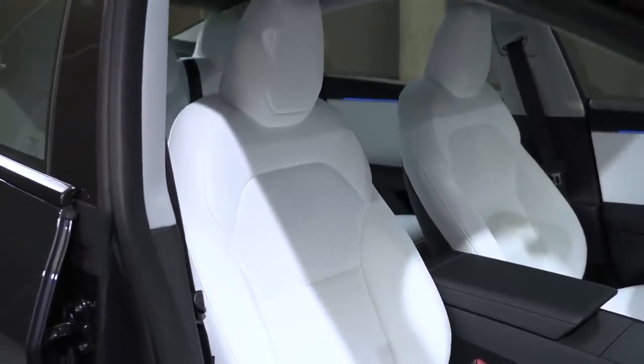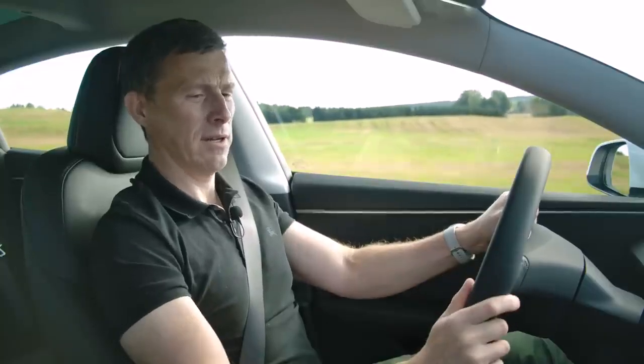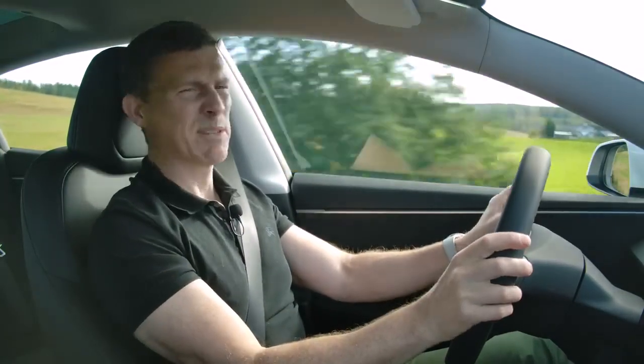I am now blowing cold air up my backside and my lower back. Normally I like hot air blown at my backside, but today I'm going for cold air. Another thing I'm going to do while I'm driving along, actually I'm not going to do it, I'm going to get Lewis to do it because it's probably safer.